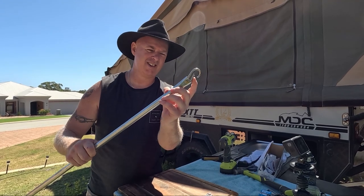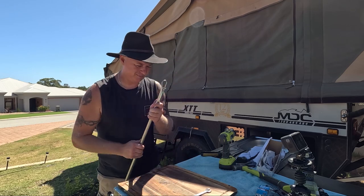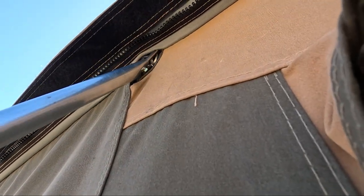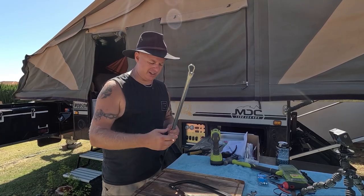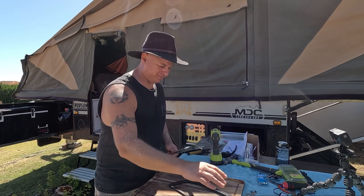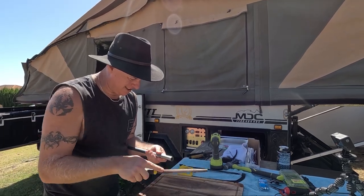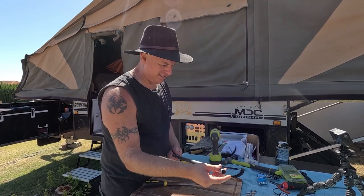So in theory, bang, just like that. Should be that easy. Rightio, let's go and give it a crack. Bang, done. Beautiful. Alright, so now we've got that one on there. Just one thing left to do, and that's cut this thing off. So it's not exactly straight, but that won't matter. It's done.